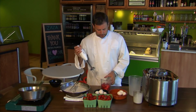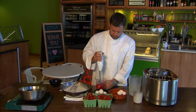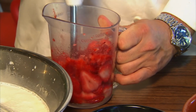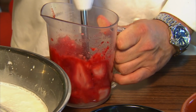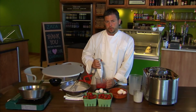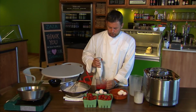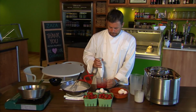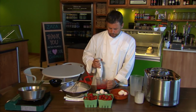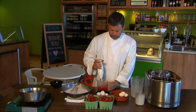And we're going to take a hand mixer, 2 cups of strawberries, and we're going to blend them up, puree them really, really well. I don't like to leave too many chunks in there because the chunks sometimes will get a little icy if you're storing the ice cream to eat later on. So we're going to make a really good strawberry puree. You can do this in the blender. You could even mash them up with a potato masher really well if you didn't have anything else.